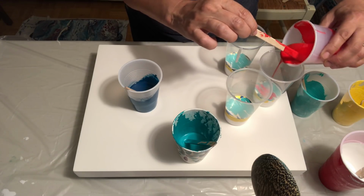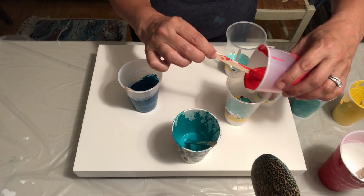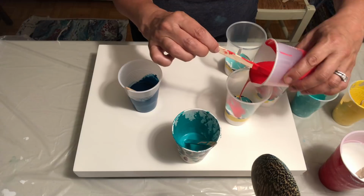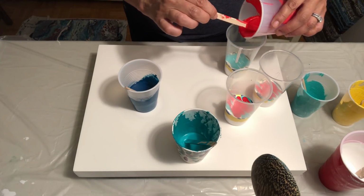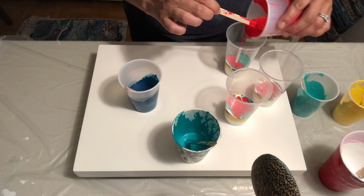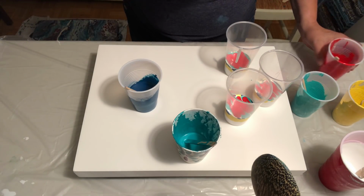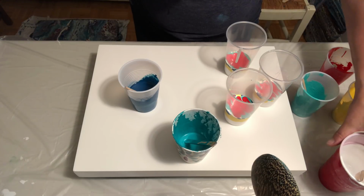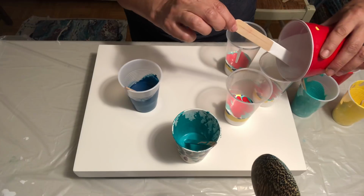So that's kind of what I have in my head right now to do. That, and I do want to do another ombre pour, and I still want to throw paint at the canvas. So too many ideas and not enough time. All right. So I might have to mix up another batch of white. I keep underestimating how much I need.